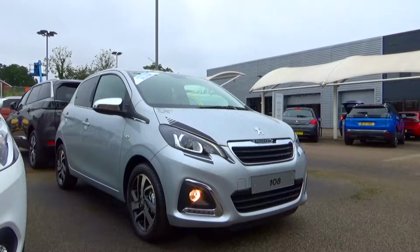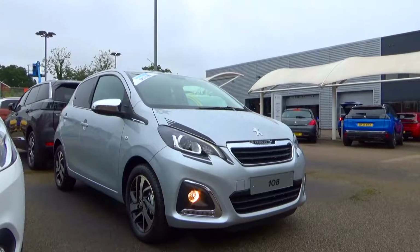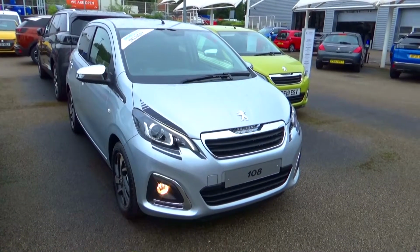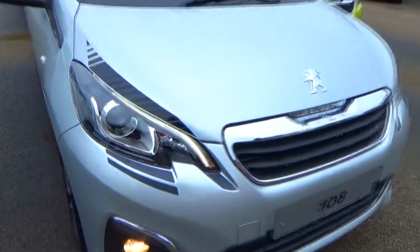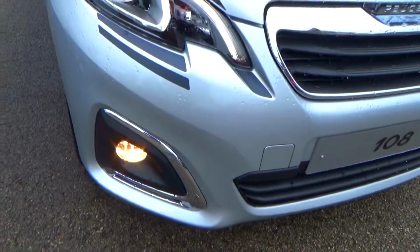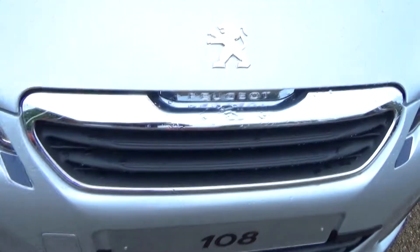The Peugeot 108 is a city car, a replacement for the Peugeot 107. It was introduced in 2014 with sales starting in June 2014. Before I start talking more about this model, let's talk about history.